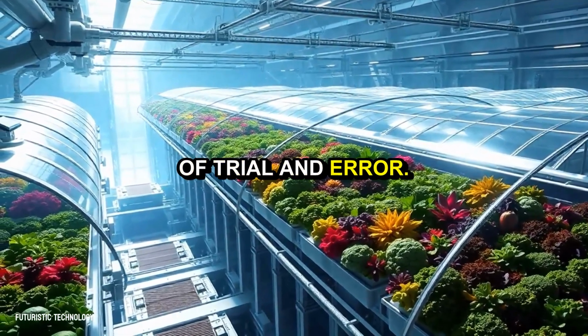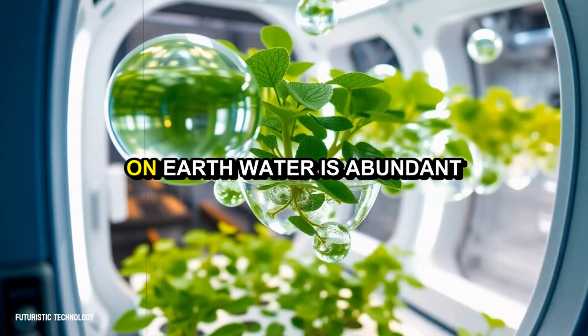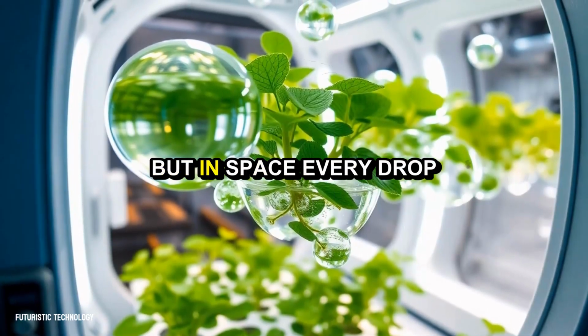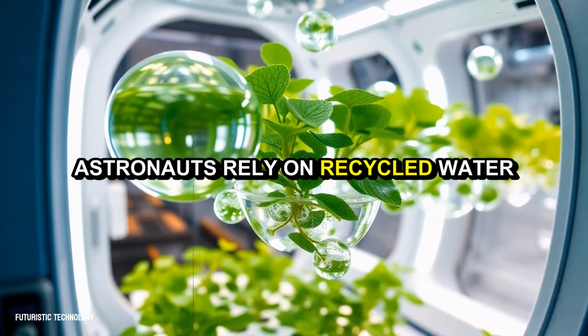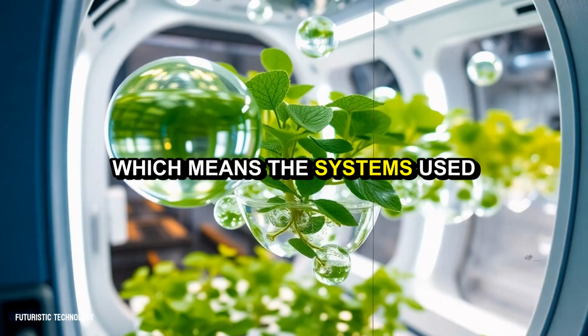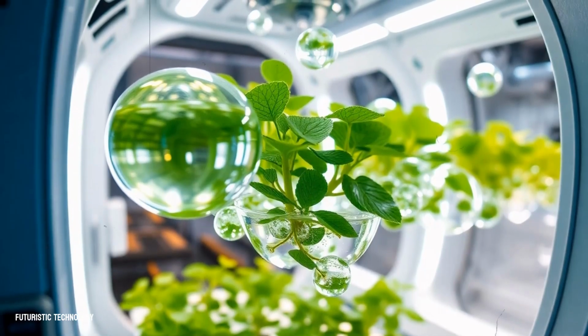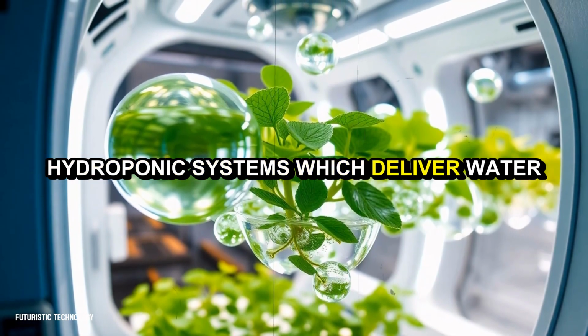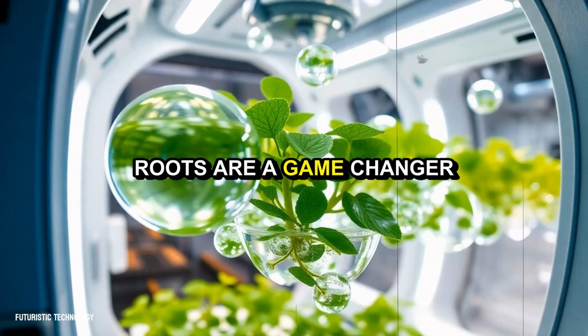Take water, for example. On Earth, water is abundant, but in space, every drop is precious. Astronauts rely on recycled water, which means the systems used to grow plants must be incredibly efficient. Hydroponic systems, which deliver water and nutrients directly to plant roots, are a game changer here.